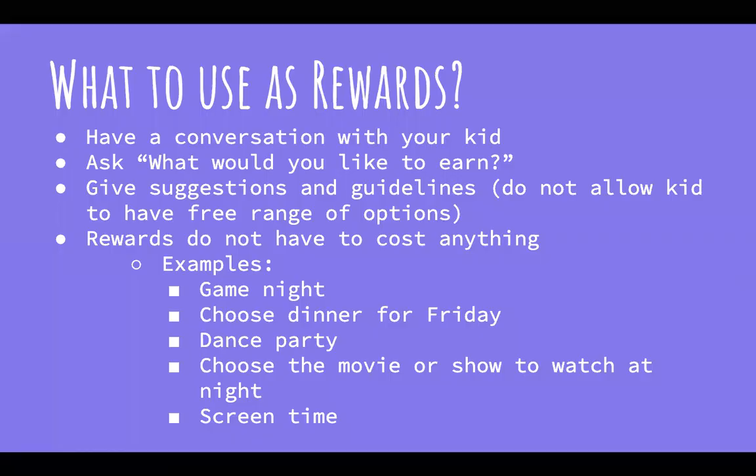What to use as a reward? Have a conversation with your student. Ask, what would you like to earn? Give suggestions and guidelines. Do not allow kids to have free range of options. We really focus on the rewards not needing to cost anything. It could already be within the routine, and now the student just needs to earn it.